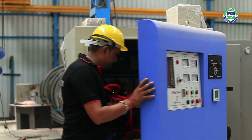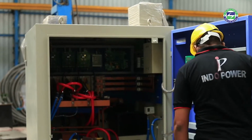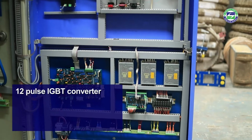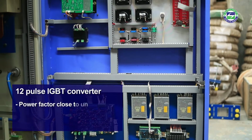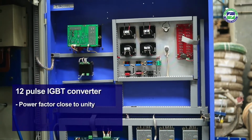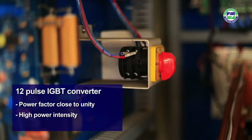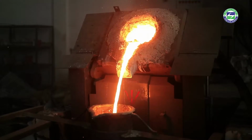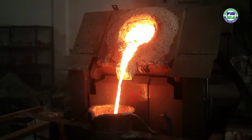The pulse width modulation is used to reduce harmonics and improve efficiency of the system. A 12-pulse IGBT-based converter maintains a power factor close to unity, increasing power intensity, reducing cycle time for melting. The system saves a significant amount of energy.